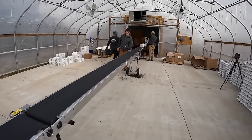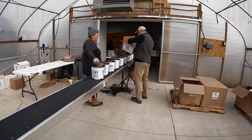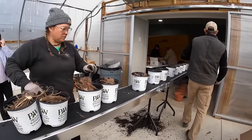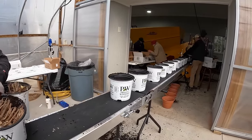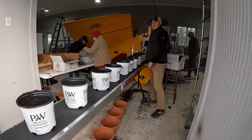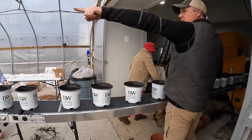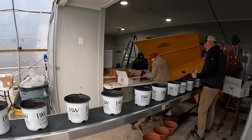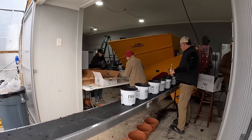So that is the process right now, getting everything nice and snug, working back and forth. Jerry is up here plopping in the bare roots. For this particular variety, they're getting two per pot. They tell us that based on the size of the bare root. And Mimi and Alyssa are unboxing and making sure that they are good to go. So that is what we're doing right now.